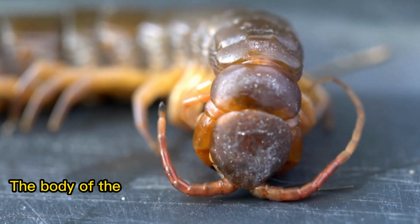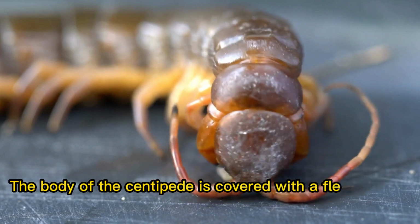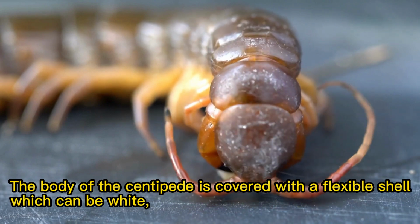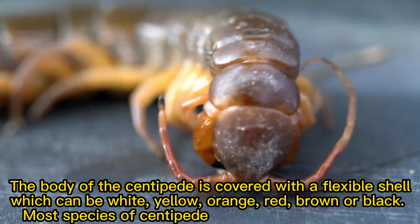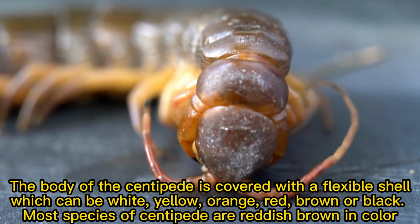The body of the centipede is covered with a flexible shell, which can be white, yellow, orange, red, brown, or black. Most species of centipede are reddish-brown in color.